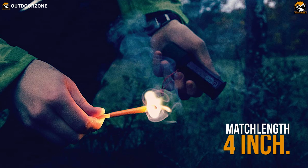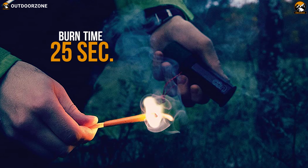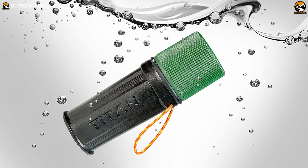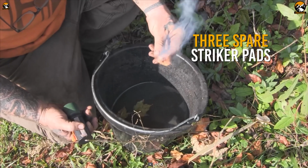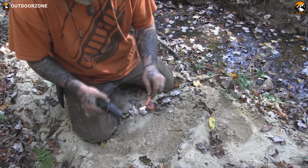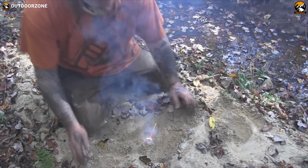Being about 4 inches long, these Titan matches are able to burn for up to 25 seconds no matter how harsh the situation is. And as a Stormproof match kit, the matchsticks come in an airtight, waterproof box. Furthermore, you'll also get 3 spare striker pads in case you get the pad wet. All said, with a set of 12 Stormproof matches and being lighter than 3 ounces, the UCO Titan Stormproof Match Kit can be your perfect option as a fire-starting kit.